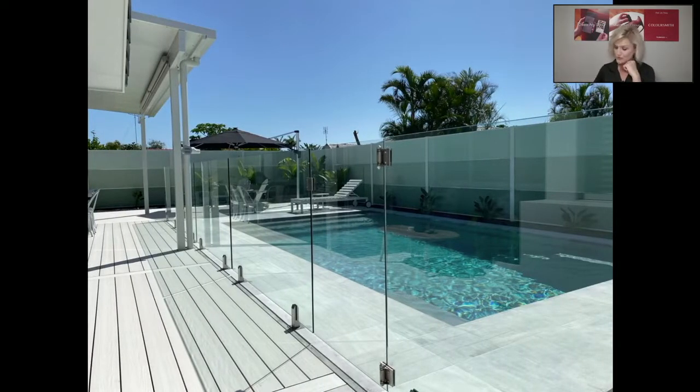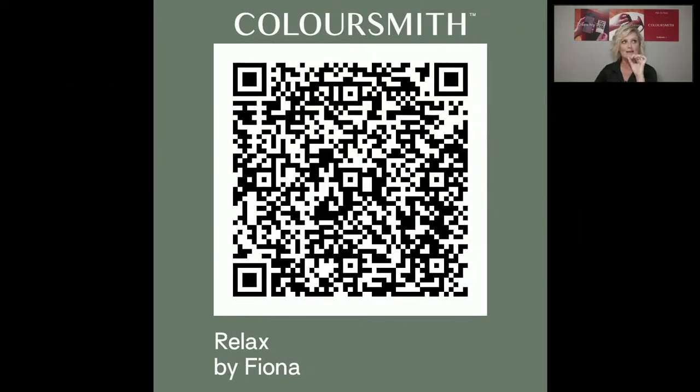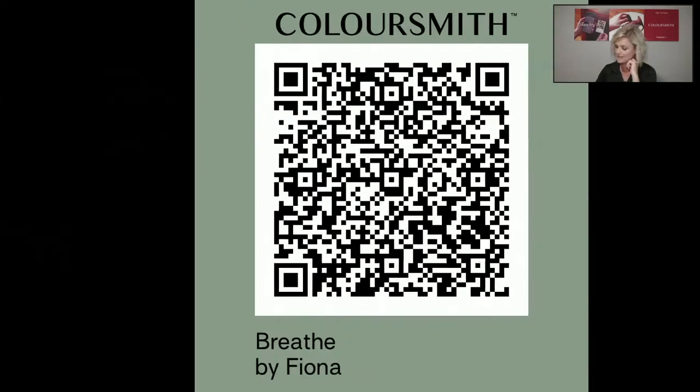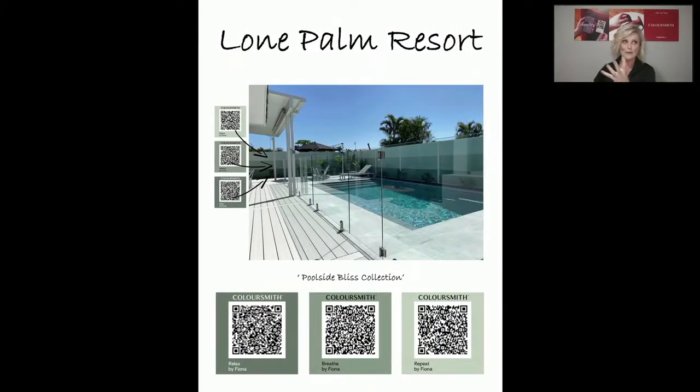So what I now want to show you is, and I should just show you, there are some colours that I created. Relax, breathe, repeat. I have called them. I think they're very, very fitting for this space. And again, Lone Palm Resort, as you would have noticed that I did mention there was one lone palm there. And these are the colours and these are how they sit.